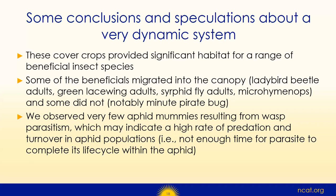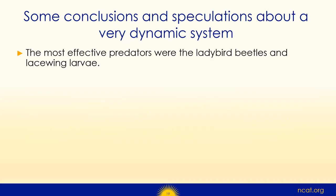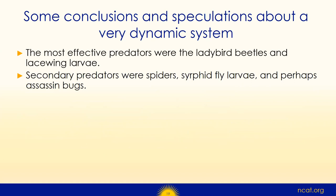But we speculate that because there was such a high predation rate from the generalist predators, you know, the lacewing larva, syrphid fly larva, and the ladybird beetles, there were not enough untouched aphids to provide really food and habitat for their larvae, because they were eaten by other generalist predators. So we saw very few aphid mummies. These ladybird beetles and lacewing larvae, we felt, were the most effective predators, secondary predators.